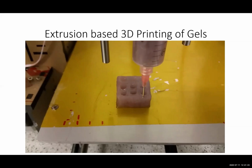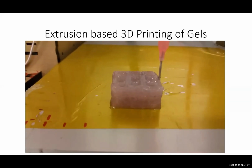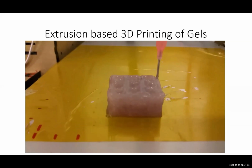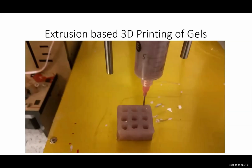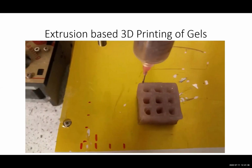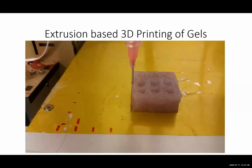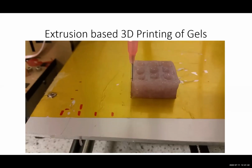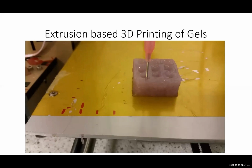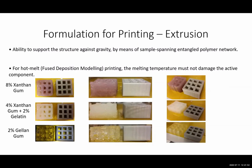So what you're looking at right now is 3D printing of a hydrogel that, of course, didn't have anything at that time, only had a few colors, but it could have a drug molecule, or it could have stem cells embedded within it. So it's sort of a precursor to organ printing or tissue engineering. We made this, we rather modified this printer in a cost-effective way.